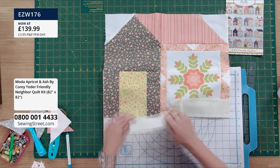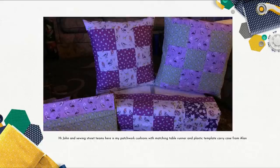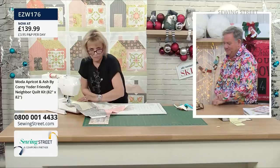Okay. Got Alan's picture, because I said you could send it in on this hour. Here it is. Oh, the writing's too small for me to read, Jeff. Tell me what it says. Hello, John and Sewing Street team. Here's my patchwork cushions. Right, hang on. With a plastic template carry case and table runners from Alan. Thank you, Alan.